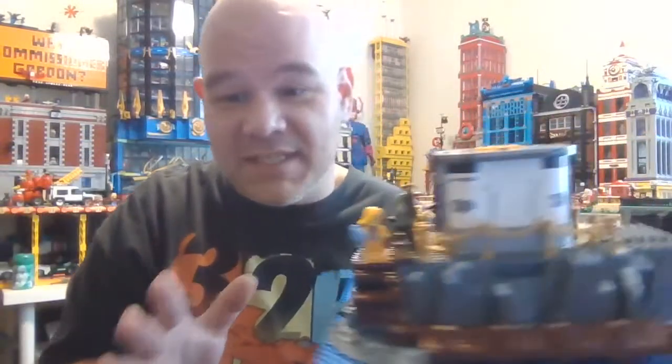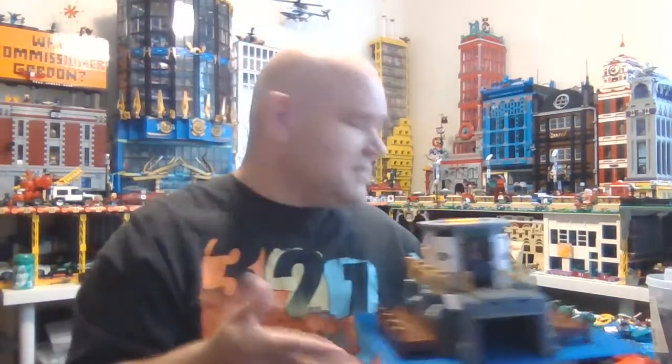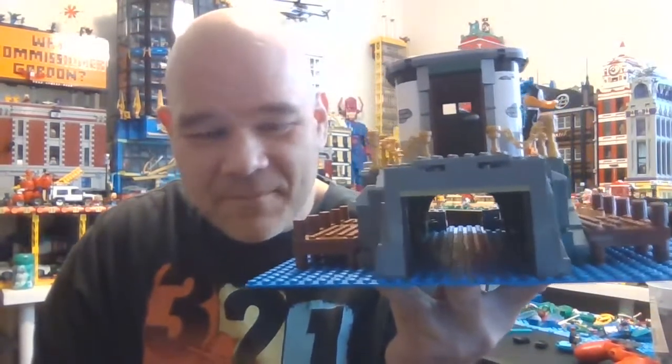And one thing I did with this, because the hidden side set came with a jet ski, so now I've got two jet skis. It's a decent jet ski. I did some tweaking on it. And then I have a police jet ski. So I need some place to store all my jet skis. It's getting ridiculous. So I left it hollow underneath.